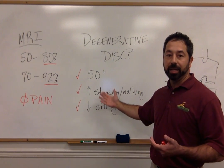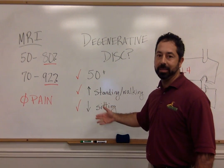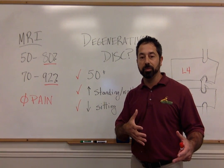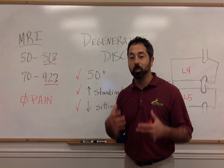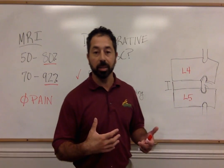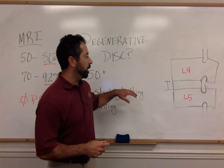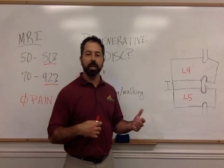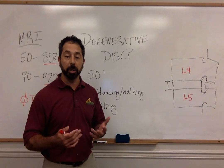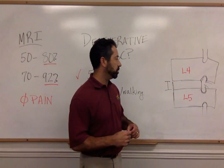But if they have increased pain with standing and walking and they have relief with sitting, so your pain goes away when you sit down for a few minutes, then there's nearly a 100% chance that disc degeneration is the cause of your pain. By the way, it can cause back pain, sciatica, pain, numbness, and tingling running down the legs. Some people also say burning or weakness, heaviness.